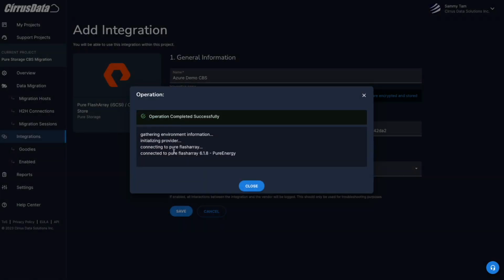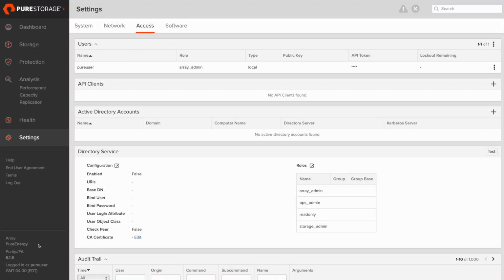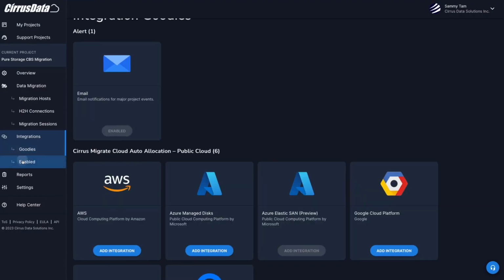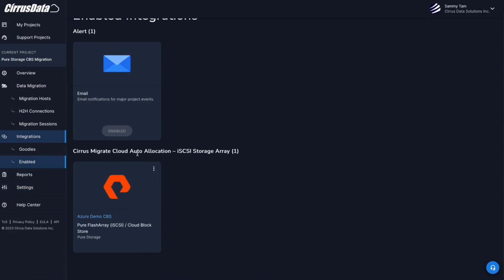And we can see that it worked. We can also see that we have connected to Pure Storage successfully, and the name and version are correct. From the Enabled tab under Integrations, you can see that our Pure Storage integration named Azure Demo CBS is created, and now we're ready to migrate.